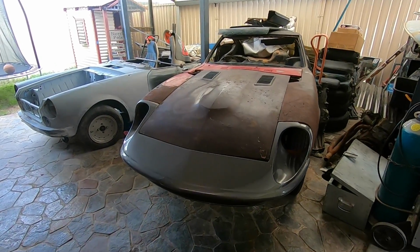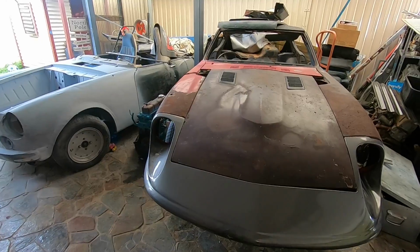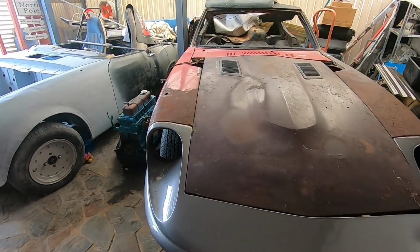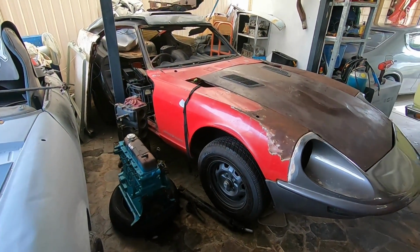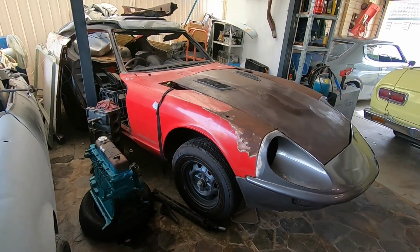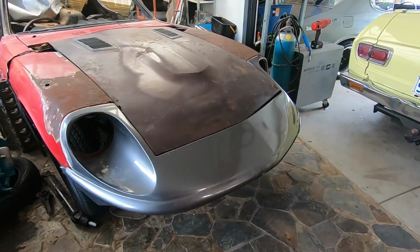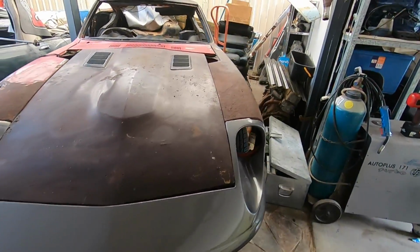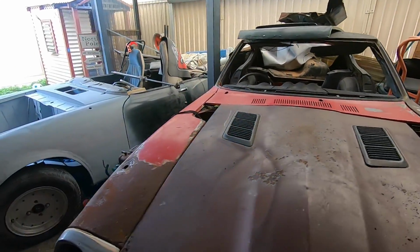So then we move on to the current projects, and the first one we have here is a 1974, I think it was, Datsun 240Z. Now this thing is awesome. 3-digit VIN, so one of the very early ones, not quite a series one, but still early in the production run. It's got a fiberglass G nose on there, so this thing's going to be rebuilt to be a Nissan ZG. Yeah, most of it's there. It's just got a bit of work to go.